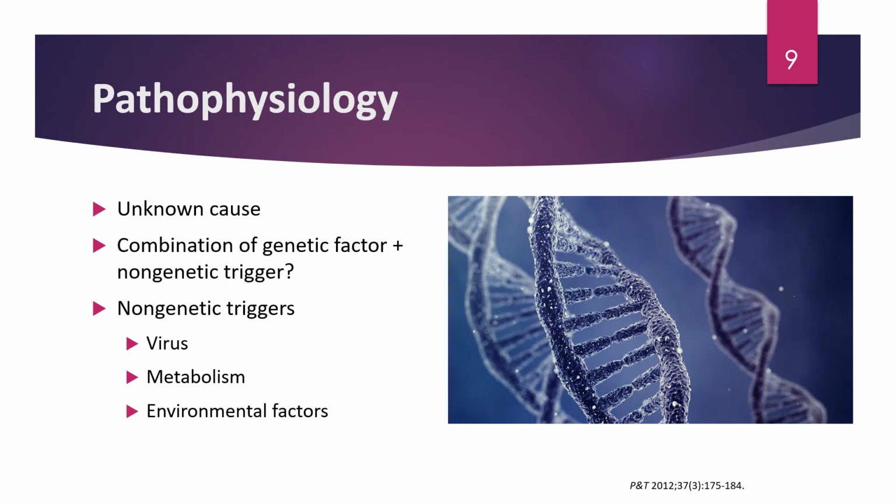So like I said, it's not necessarily known what is going on in terms of MS. There are some theories about a combination of a genetic factor and a non-genetic trigger. So it's thought that you might have to have multiple things in order to generate an eventual diagnosis of MS. So basically something within a patient and then something that a patient may potentially be exposed to, or something that is potentially infected by the environment somehow. So that could be a virus of some type.